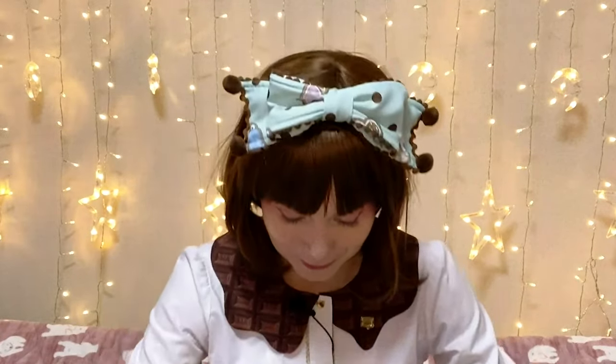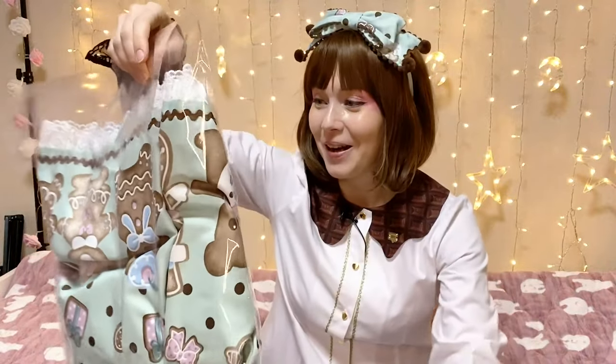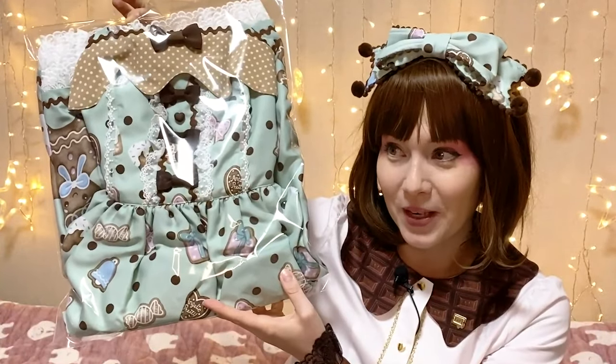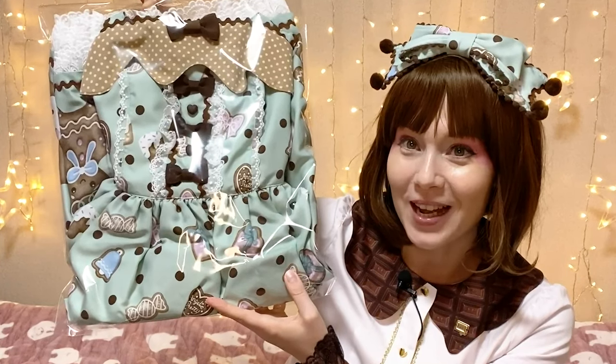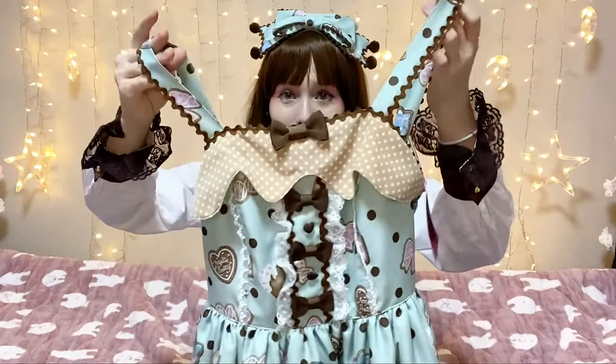Woohoo! And now, here is the moment you have all been waiting for. Nakayoshi Ginger Cookie Jumper Skirt. Come out, come out, come out. There was pink, there was ivory, there was brown, and there was mint. So we got mint in the end. Ta-da! Oh my gosh.